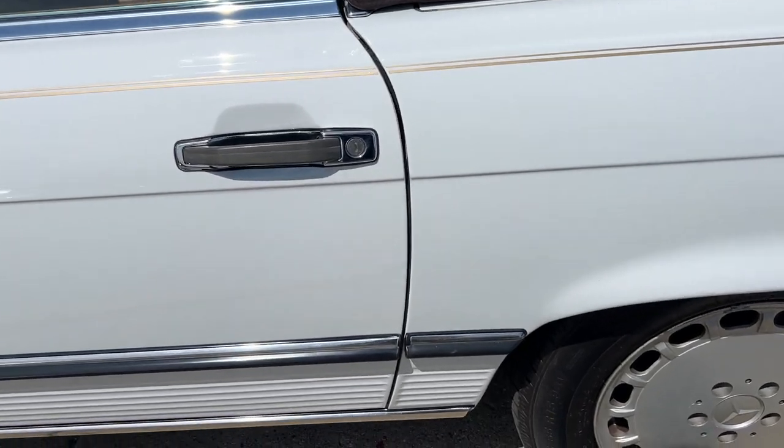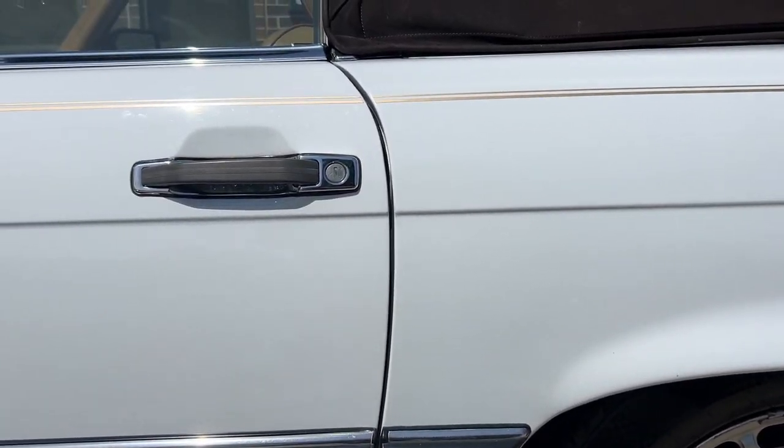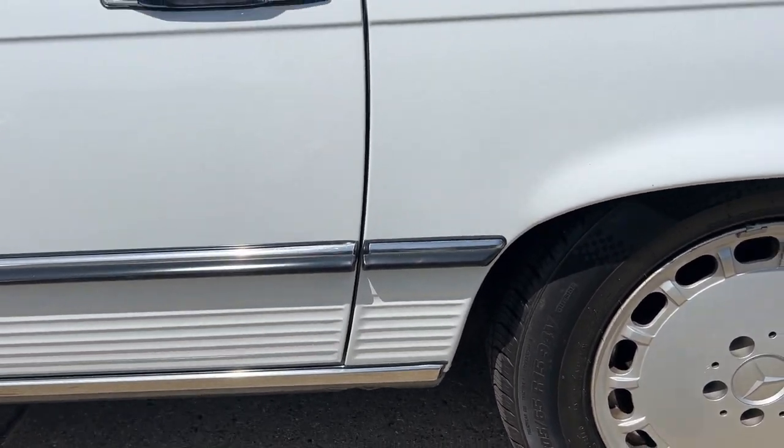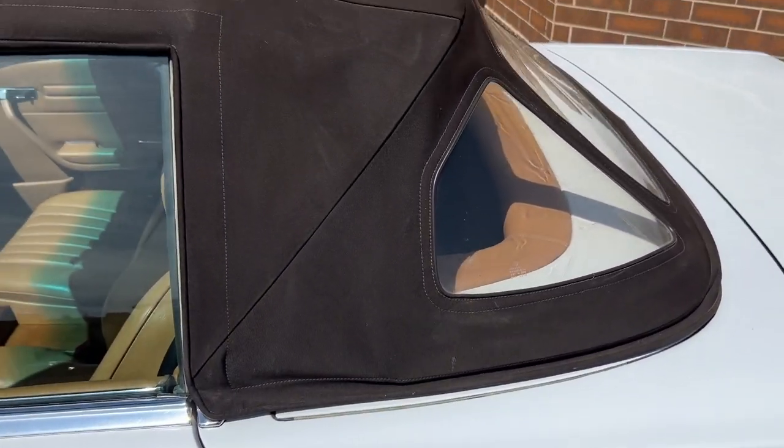When they bought it in '93, it was a one-car garage that they had. So the husband and wife's cars both sat outside, and this was the only one that was inside. I got a kick out of that.